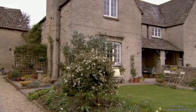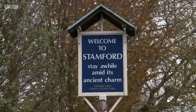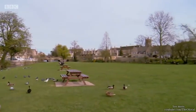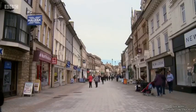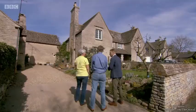Right. Okay. Have you any idea where you are? No. Well, you are only 5 miles from Stamford, and if you haven't been, you should go. It is absolutely beautiful. And that's basically your local town. A lovely area for you to discover. This is a base more than a home. You'll spend more than a 365 days a year. Look forward to seeing. All right, come with me.